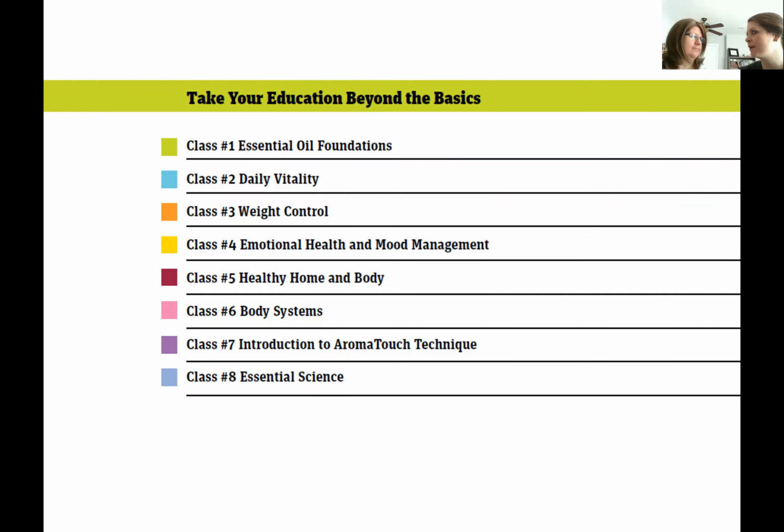What have you been using this week? Cedarwood and Balance. Love it. I also like Balance mixed with Citrus Bliss. My friend Shannon's little boy uses the Balance and Citrus Bliss together every day. It's just a wonderful, yummy combination.